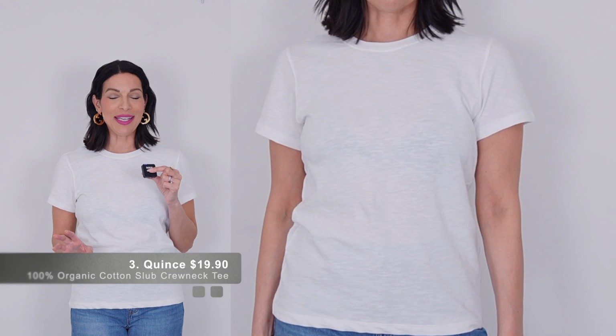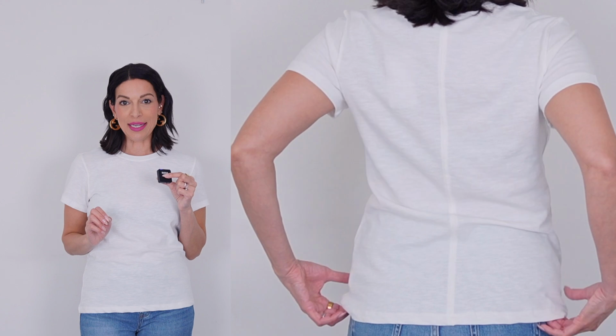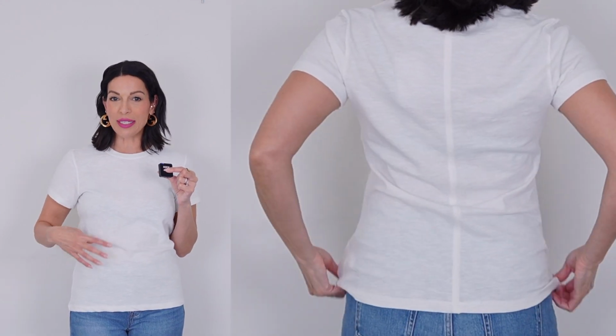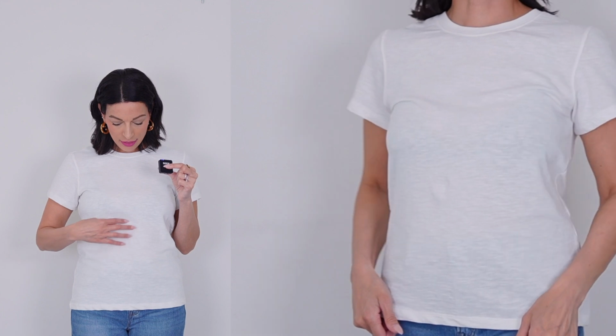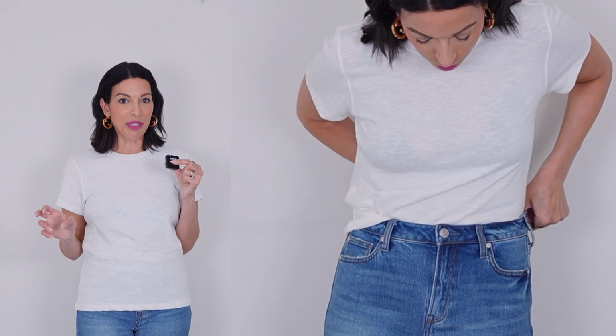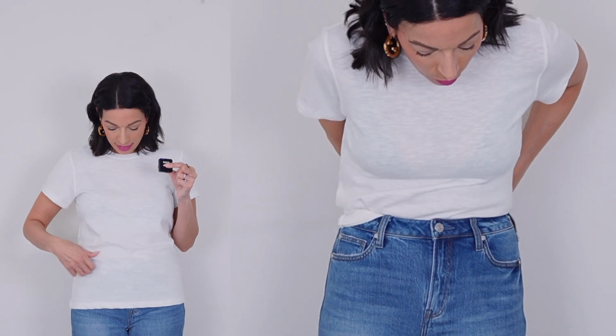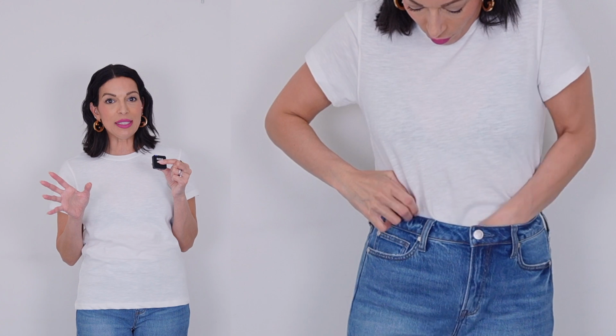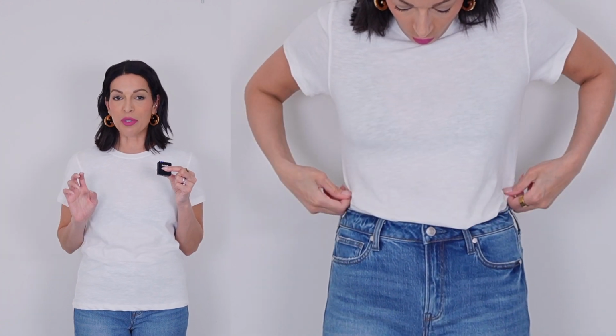Here is the second t-shirt from Quince, and already I have to say I'm liking this one a little better than the previous one. It's just a matter of taste. This one is 100% organic cotton, and it has a little bit of a slub material to it, I guess that's what you can call it. It has the differentiation of thickness throughout it where you see all these little dashes and lines on it. I'm not sure if it's coming across on camera, but it's not a solid looking t-shirt, and it's also a little on the off-white side. It's not a pure crisp, clean white.